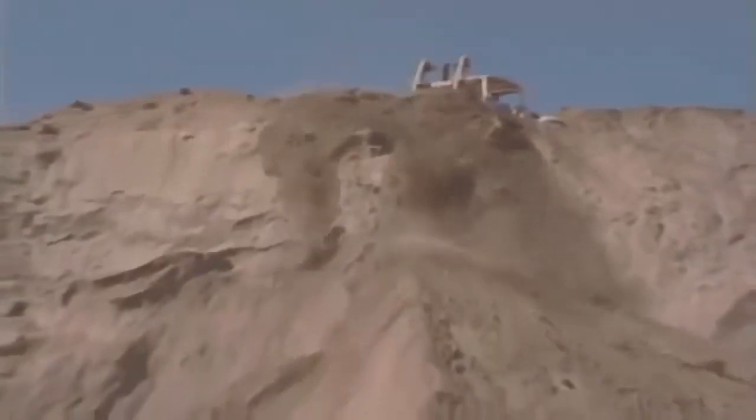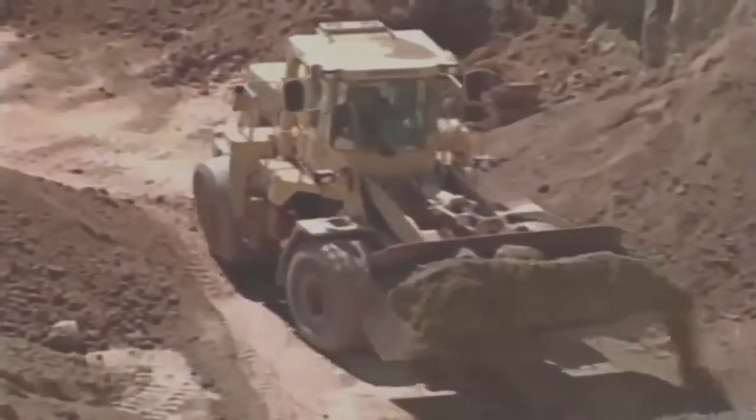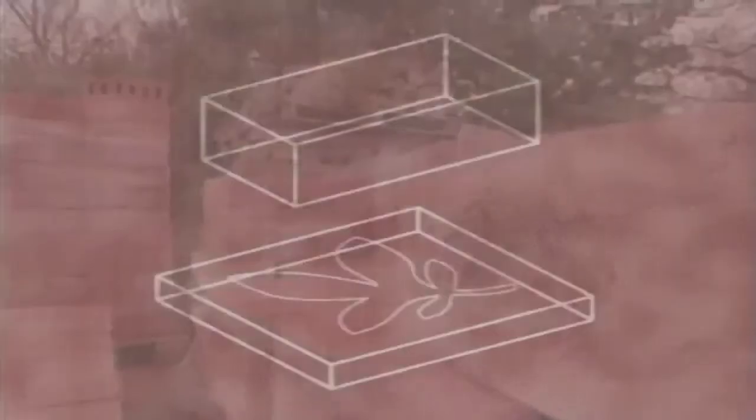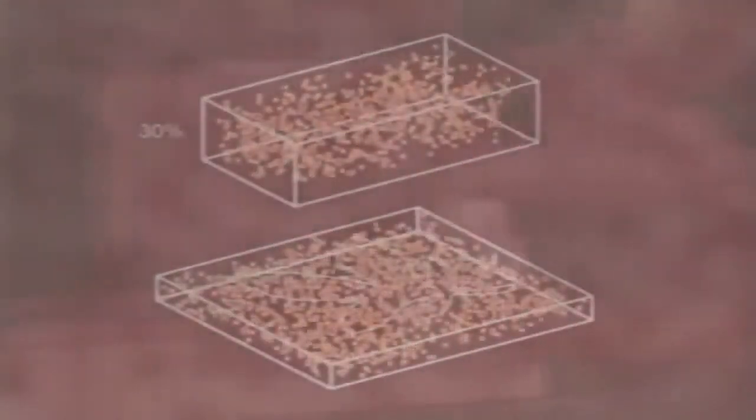But that's not all. Bricks tend to be made from a mixture of clay and sand or some other inert material. If you use pure clay, potter's clay, then the brick is too large an object, and in the kiln it would shrink and crack and break apart. So mud bricks tend to use about 30% clay, or even less, and terracotta or pottery at the other end might be 75% clay.